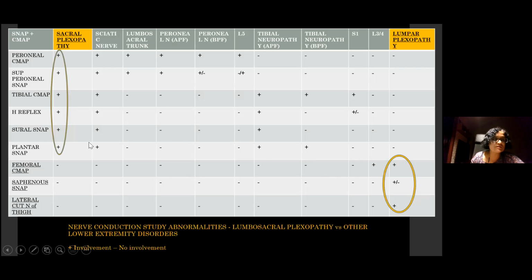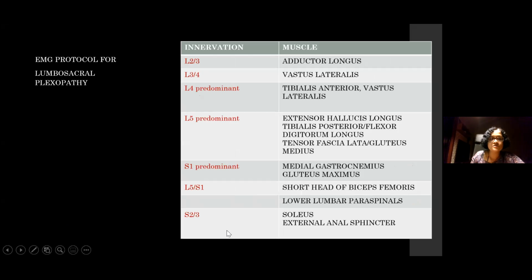From a sacral plexus point of view, all the rest of your routine nerve conduction studies in the lower limbs come primarily from the sacral plexus. So you have all these various modalities which you can do for the sacral plexus, and those are probably slightly better than the lumbar plexus for localization, technically easier. The plus here means involved, so that's good. So with EMG, you end up relying on EMG.